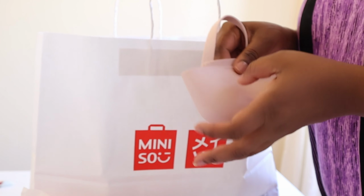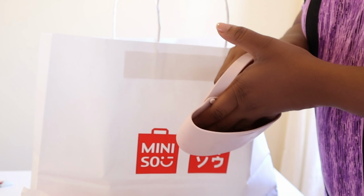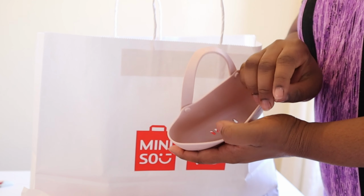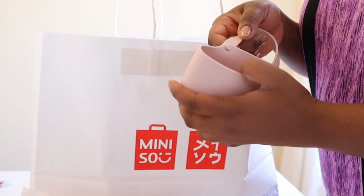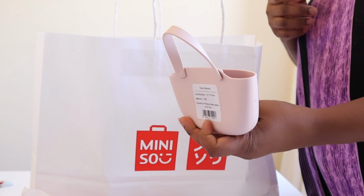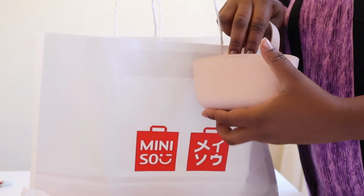Okay, with time, if you put your sponge in here and it's wet, it does become loose. But I'll avoid doing that. I think I'll get two or find another solution. But I did get this.